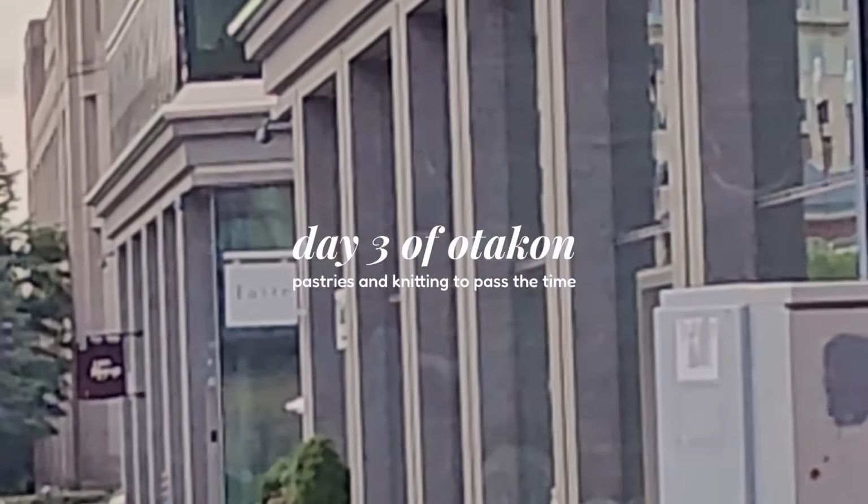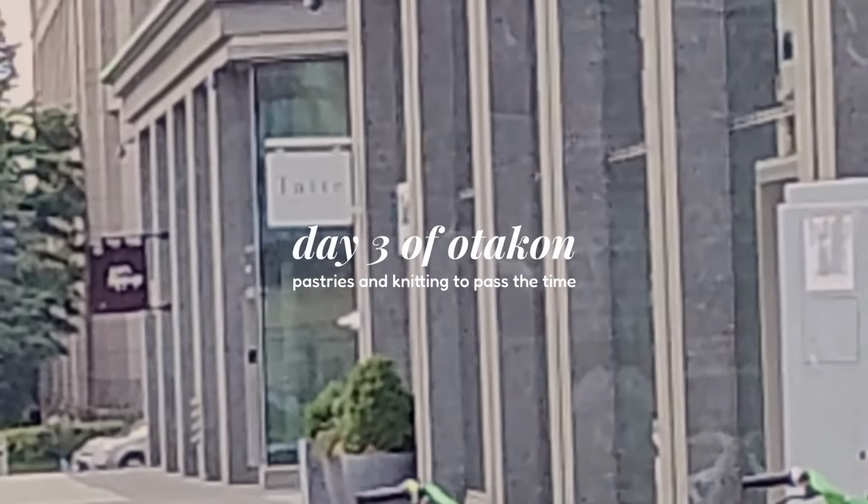We're going to Tate! Hello. It's day three. We're going to my favorite bakery. We're going to my favorite bakery in Boston. That's also here, apparently. I'm very excited. I haven't been in about 6 years, so I don't know if it's still good. Why are you hiding? You're gonna be mad at the back of your head. Oh, no!